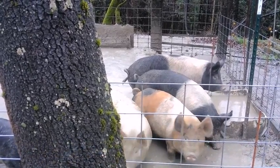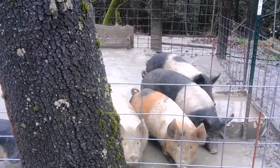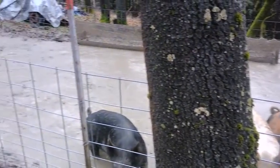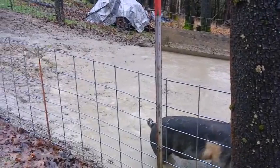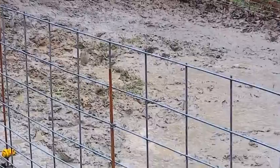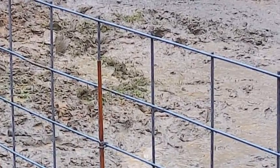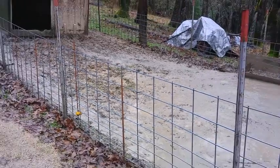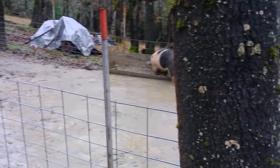Hard to remember when we got them, we had to put a board so they could get in that water trough. And their hole from yesterday, where I put the hay, is all mud now. We got another 7/8 inch of rain, but they don't mind.